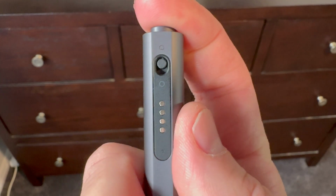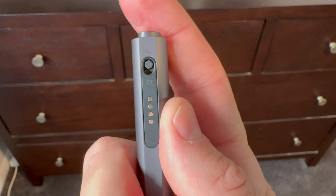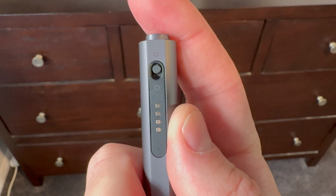Now let's use the Flowtica Scribe actually in practice. So we've got the pen just here. What we're going to do is go record an example of a meeting and show how it works with the app so you guys can see it in real time. So to start with, you hold it down like that and you feel a little buzz. Now the red light comes on, which you can see just there. That means it's now recording.